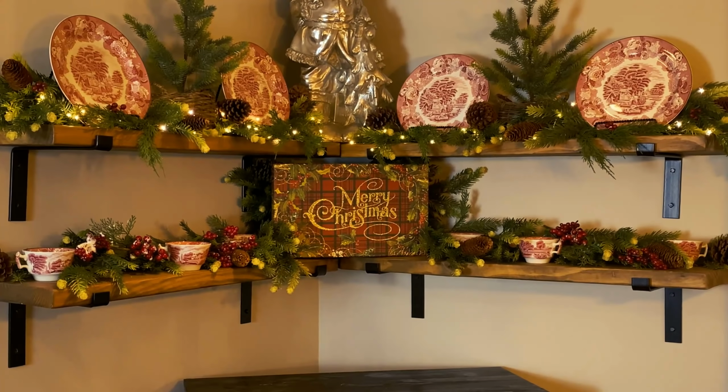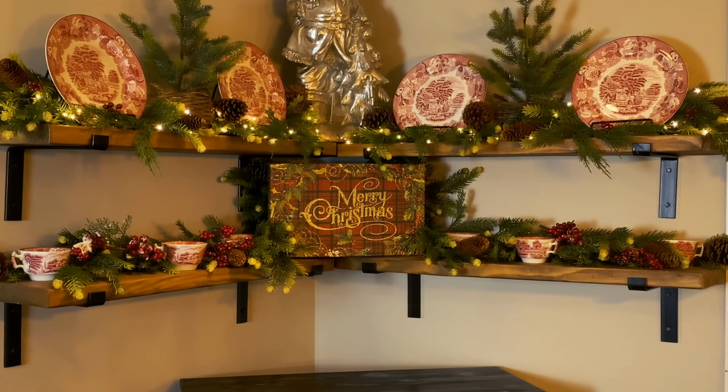So I just scattered the teacups about, tucked it in amongst the greenery. Again, the red just looks gorgeous up against the green. Just gonna keep the shelves a little bit, make it a little bit easy on myself here. So much going on.